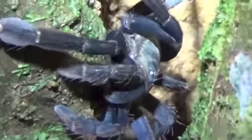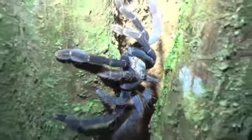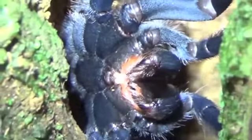Here we have a cobalt tarantula. These guys are very big, but the tarantulas are harmless to humans, except they do have hairs on the back of their bottom that will actually cause irritation if breathed in.